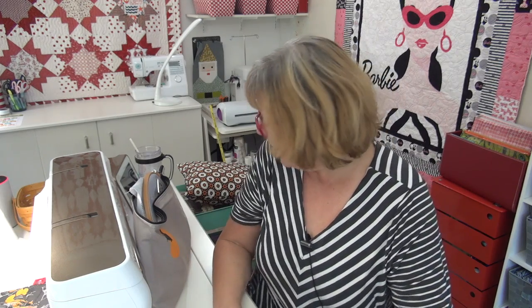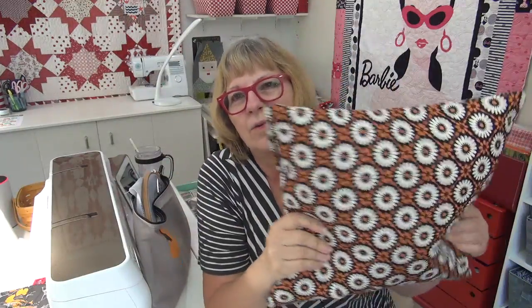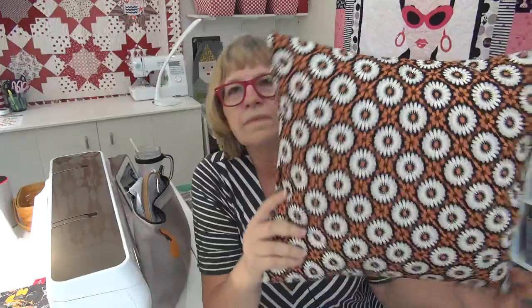So I am, speaking of UFOs, going back, we're going to go back and forth. I'm just chit-chatting. I want to get these pillows done. First of all, I finished one. My fall Halloweenish. They're not really that Halloween, they're more fall. So I got this one done.